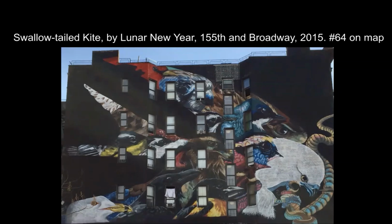So the artist says, I want to emphasize all these different species, different birds coming together as one flock, as we must, to save our planet.